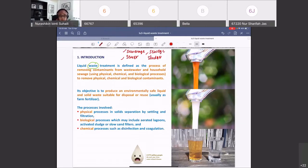Right. So that is the objective. We want to make sure that the wastewater, even though it is still considered as waste, is free from all the contaminants, and those contaminants are to be removed during the sewage treatment process at the plant. Okay, right, so that is basically the objective of the liquid waste treatment.